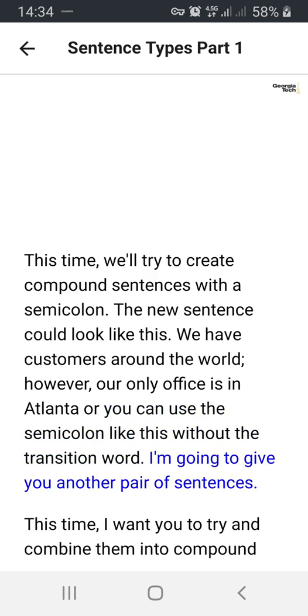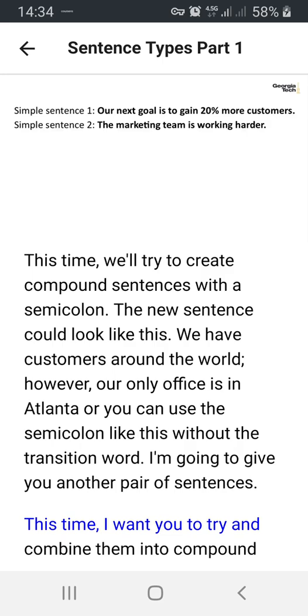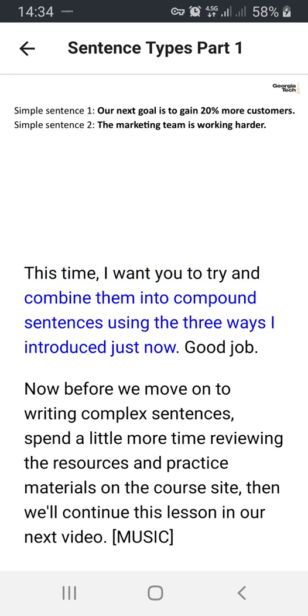I'm going to give you another pair of sentences. This time, I want you to try and combine them into compound sentences using the three ways I introduced just now.